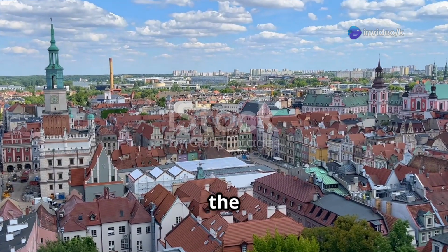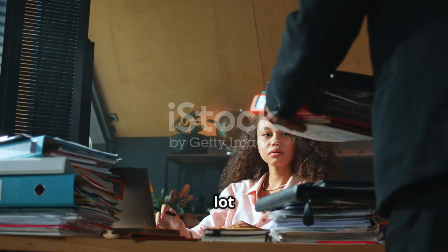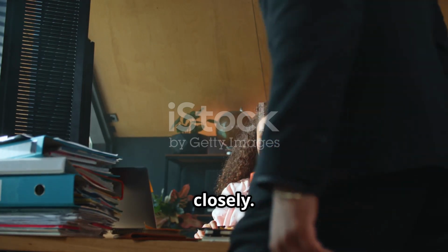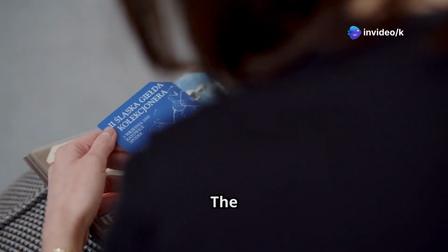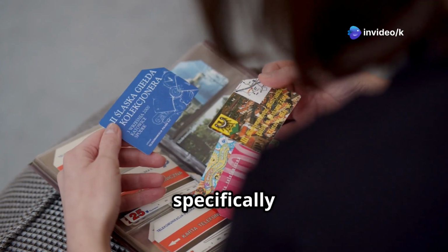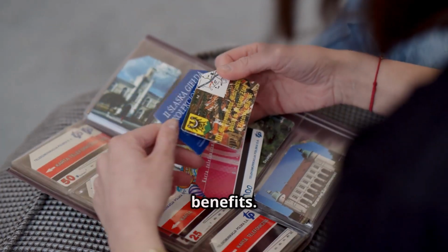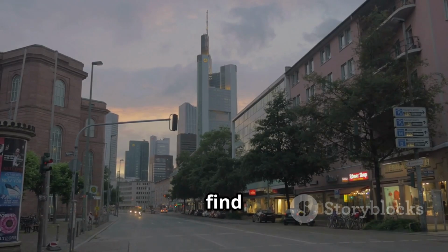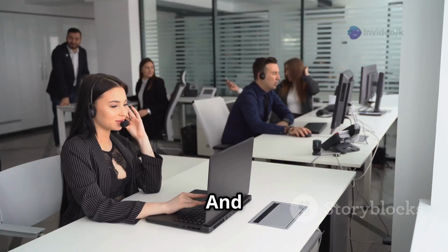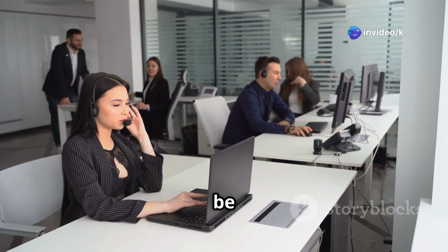Okay, let's talk about the elephant in the room: visas and work permits. This is the part that trips up a lot of people, so listen closely. First, you need to understand what visa options are available to you. The EU Blue Card, for example, is specifically designed for highly skilled professionals and offers a bunch of benefits. Germany also has a job seeker visa, which gives you time to find a job once you're in the country. And if your current company has branches in Europe, an intra-company transfer might be an option.